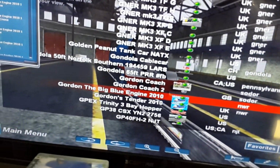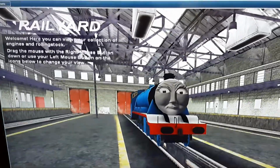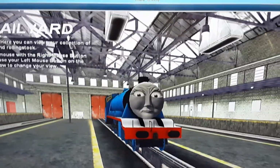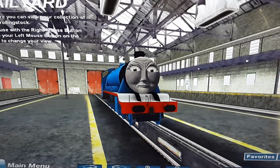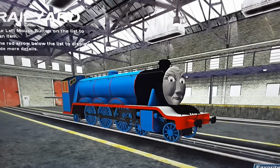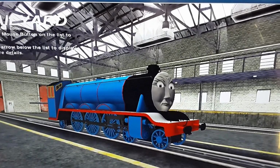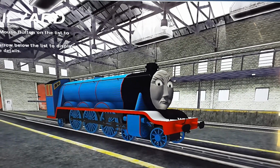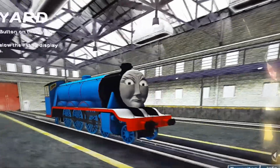Gordon the Big Blue engine. Oh yeah, apparently something happens when you press the pantograph. Watch very closely. That's funny. And it comes back, apparently. That's just weird.